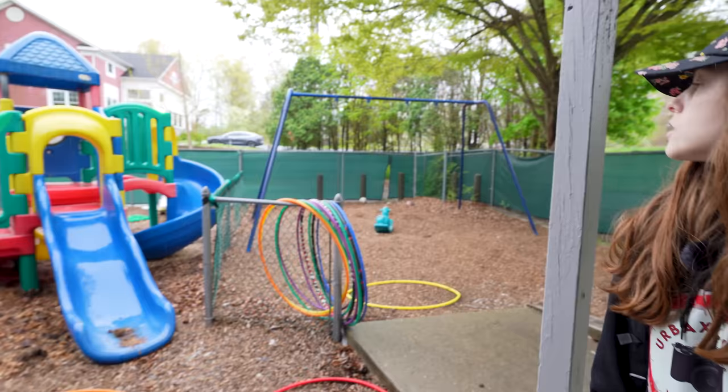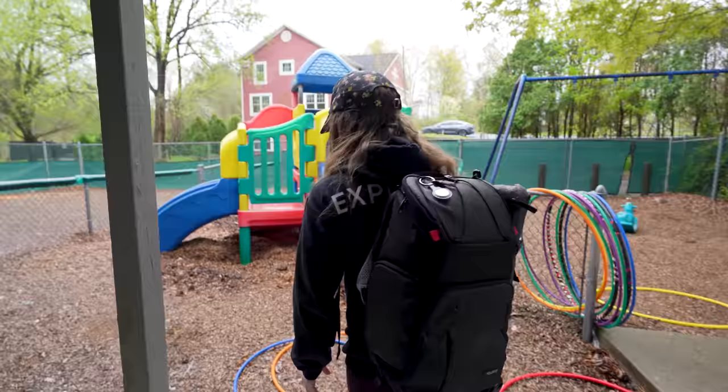But yeah, pretty awesome. This is definitely a bird's nest that fell or blew away from somewhere. I just was like, oh my God, is there eggs in there? But no, there's nothing in there. Aw.